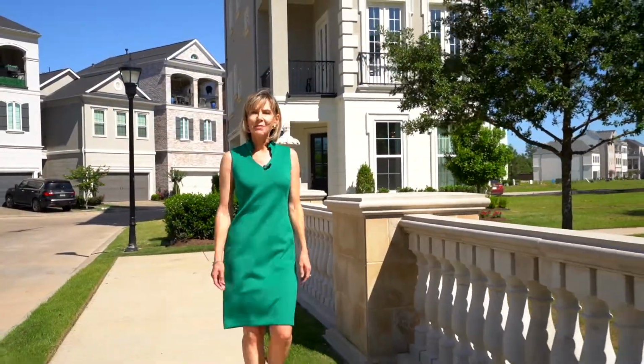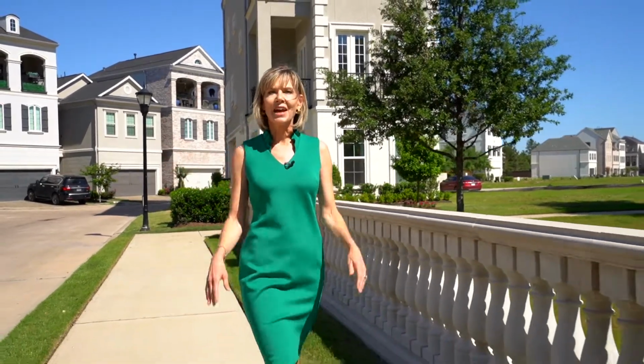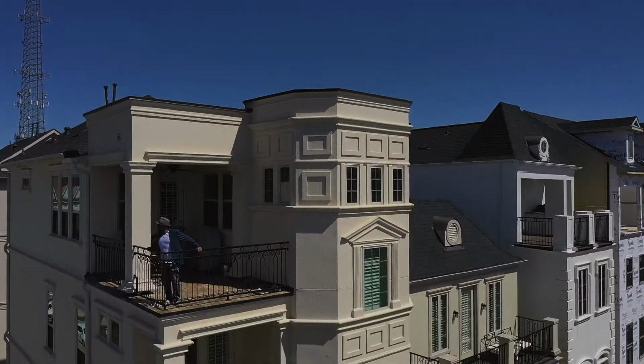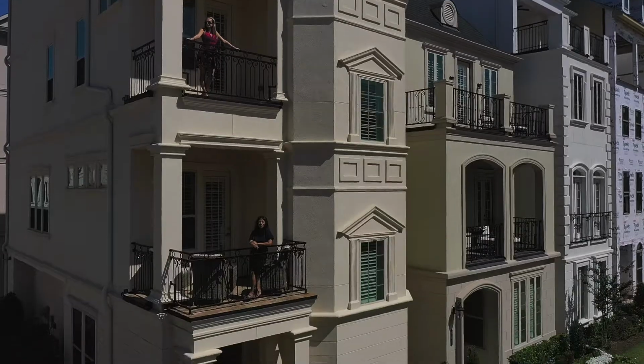Enjoy the convenience of master plan living without leaving the city. Welcome to 852 Dunleigh Meadows, located in Somerset Green, where elegance meets functionality. This four-story corner residence features 11-foot ceilings, an open staircase, a four-story elevator, and a balcony at every level.